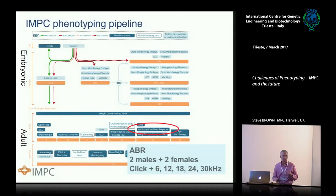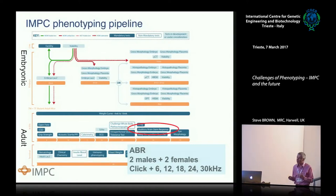In fact, because it is a very robust test and because it's reasonably time consuming, we only do it on 2 males and 2 females, 4 mice in total. And what we do is we monitor the response of the auditory nerve in this test to various pure tones at 6, 12, 18, 24, and 30 kilohertz, as well as a white noise click. And basically what this tells us is about whether the mice have any hearing loss and whether it's low frequency hearing loss or high frequency hearing loss or both.